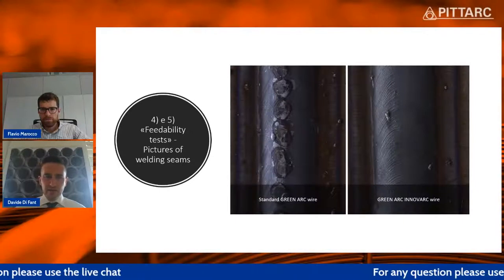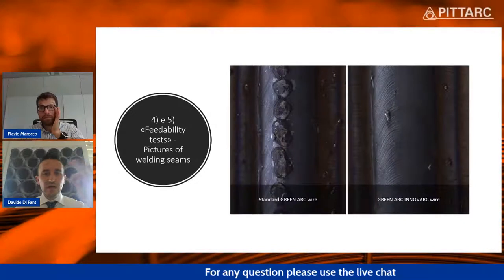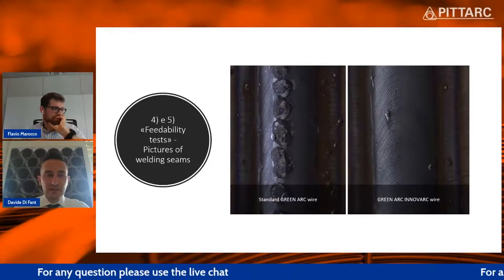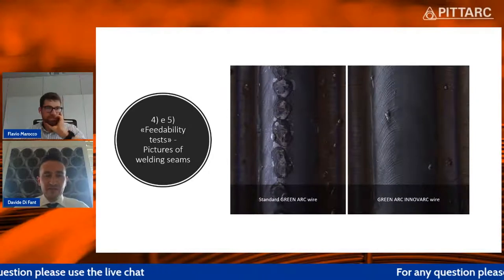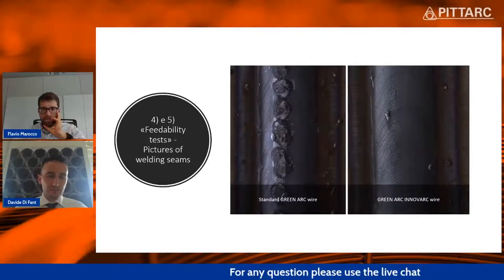And the voltage difference as well between the nozzle and the welding machine is very low and constant, always thanks to the fact that the surface of the wire is clean and very smooth.